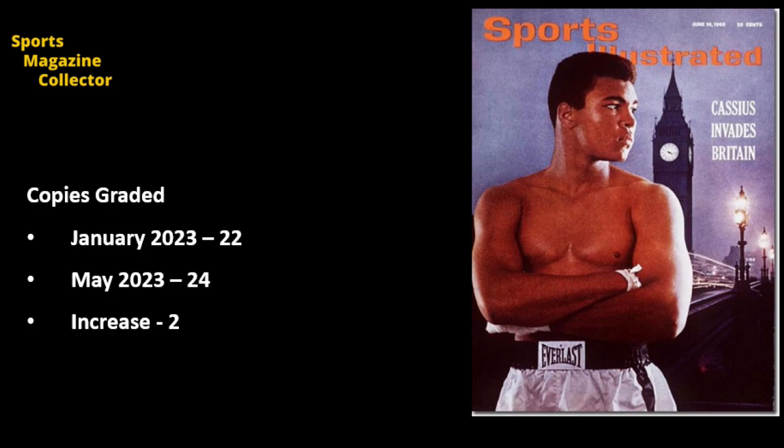And it kind of makes sense. When you think about Mantle, Mantle's first Sports Illustrated cover was in '56. He broke into the big leagues, I believe, in '51. So by the time that first cover came out, Mantle was already a 4-time All-Star. He'd already been a part of, I believe, 3 World Series championship teams with the Yankees. So he was already a major superstar, so it would make sense that his cover is something that more people might have held on to.